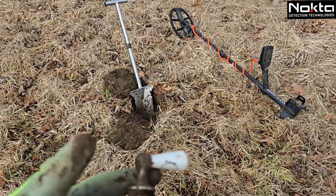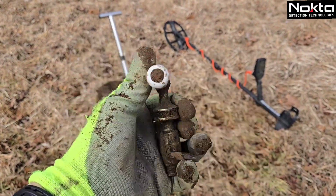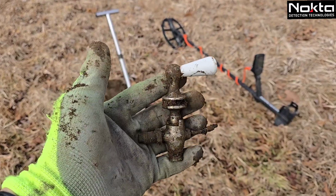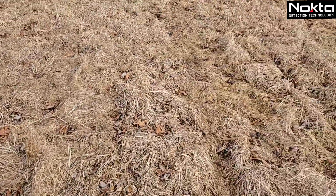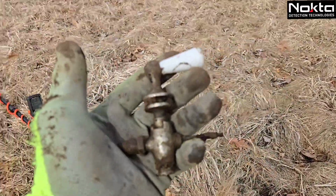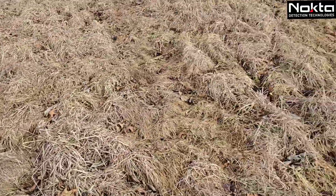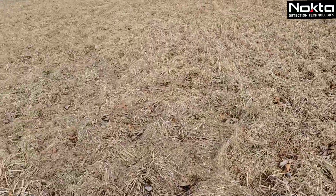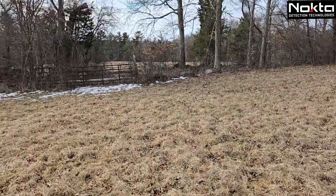So we're working hard. There was a frozen plug there, but just got this valve. It's probably early to mid 1900s, I'd say 1950s maybe. This area, there's a lot of stuff going on, but it seems like a dumpy kind of area because everything's been junk like this. I dug a couple pieces of aluminum. So we're gonna keep moving. I mean, there's so much land here, and we're gonna try to find the hot spots and the old spots.